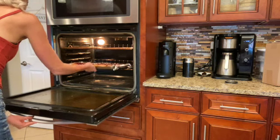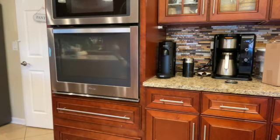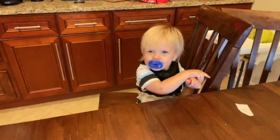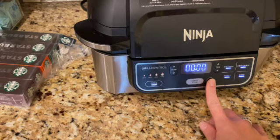And I usually check my salmon after about 20 to 25 minutes, depending on the thickness of the salmon. And here's my little helper again, always in on the action. But he's so cute. I love him hanging out in the kitchen with me.